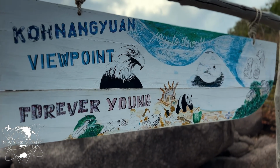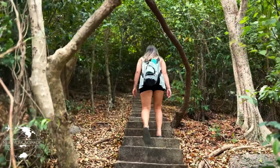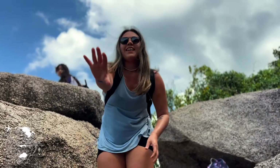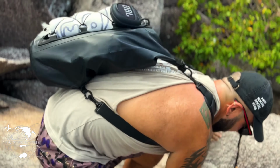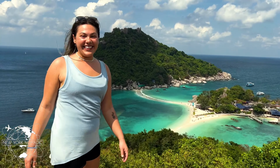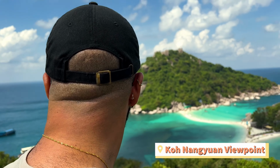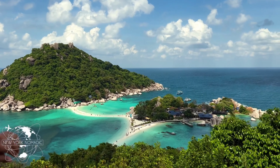This island is home to one of the best viewpoints in Thailand. At the top of the 25-minute hike, you can see all 3 Paradise Islands connected by sandbars.